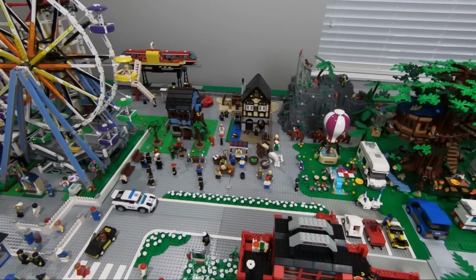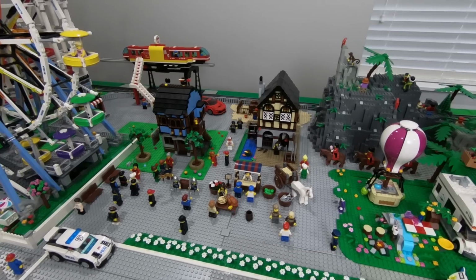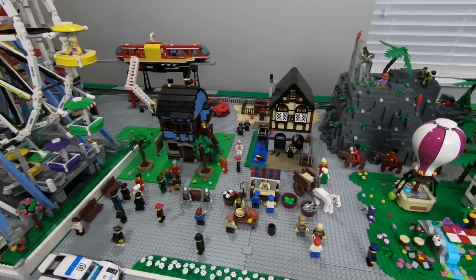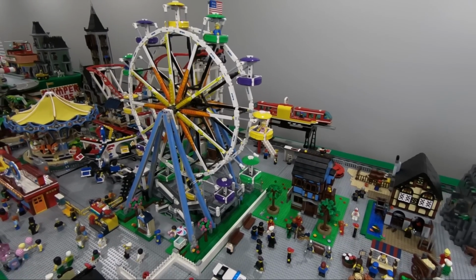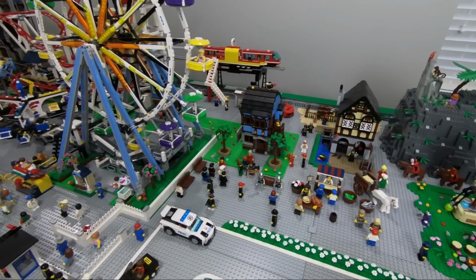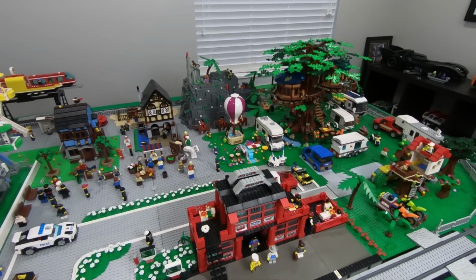So we're downstairs, and here is where I have placed the Medieval Market Village. Now, to be completely honest with you guys, from the time the last clip ended to now, it's actually been several days, because I came down here and I placed it next to the Ferris wheel here, and they were a lot bigger than I expected. And I thought, well, that's just not going to work.